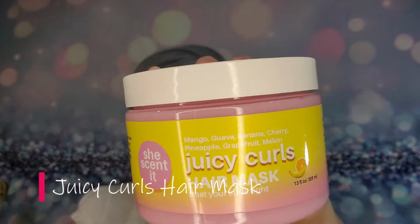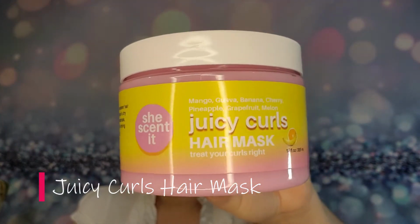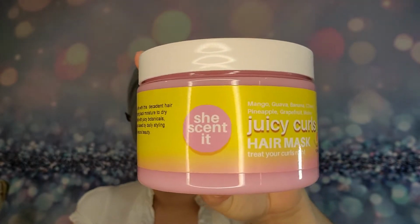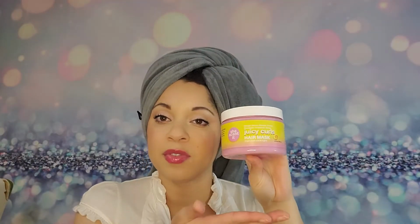For deep conditioner, I went in with, actually this is their newest mask in their collection, and this is the Juicy Curls Hair Mask. And I just love the aesthetic. Like this is so summery and bright and happy. Like this is the epitome of summer. And so this is kind of what I was going for when I went for this bronzy pink makeup look.